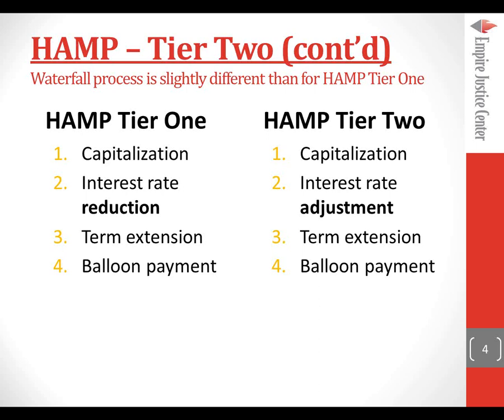Under Tier 2, everyone under Tier 2 will get the same interest rate. The interest rate is set at the risk-adjusted Primary Mortgage Market Survey 30-year rate. If you want to look that up on the internet, it's risk-adjusted PMMS. If you Google PMMS, it will come up. Primary Mortgage Market Survey. Currently, as of July 18th, that is 4.37%. So you take that interest rate, you round it up to the nearest 1/8 of a percent. That's going to be the interest rate that the people are going to have. It's not going to be a different interest rate for each homeowner. It's going to be the same regardless.